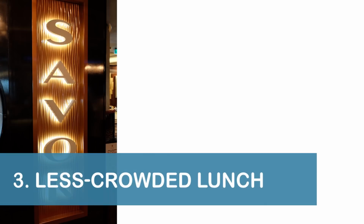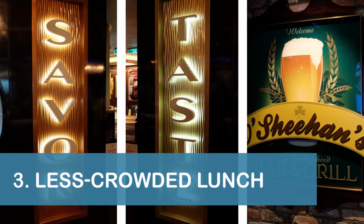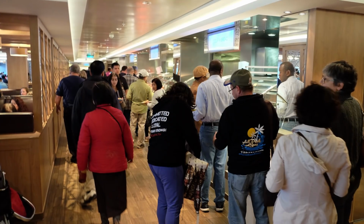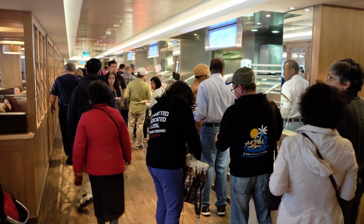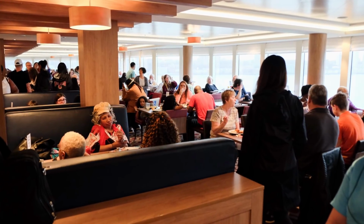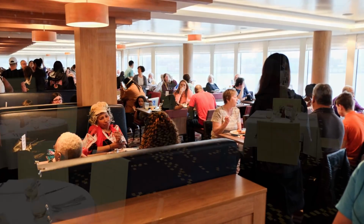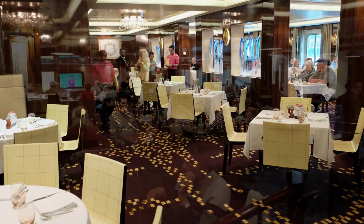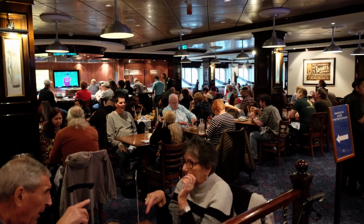Our third tip is to eat lunch at Savor, Taste, or Oceans on embarkation day to avoid the frenzied crowds of new cruisers trying to navigate the unfamiliar layout and each other at the Garden Cafe buffet. All three Escape restaurants offer complimentary lunch with table service.